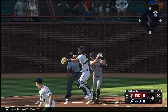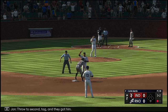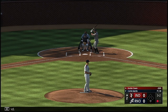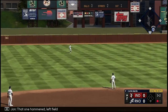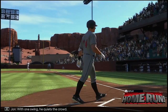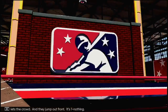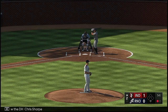3-1 now. Runner takes off. Cut on and missed. Throw to second. Tag. And they got him. No score here in the second. That one hammered left field. That's back there. Turning, looking, and that one is gone. With one swing, he quiets the crowd, and they jump out front. It's 1-0. And now the DH, Chris Sharp.